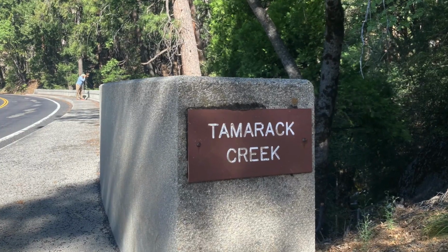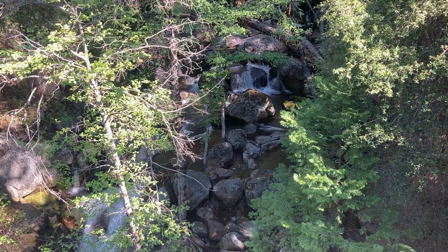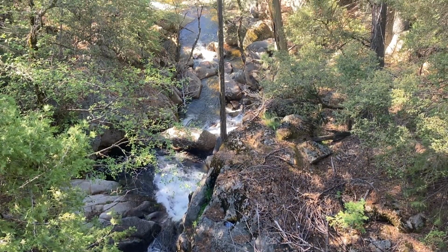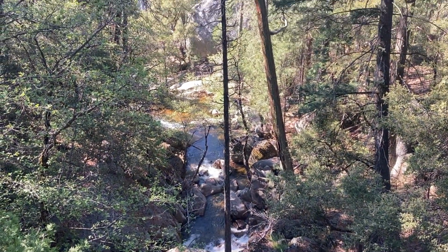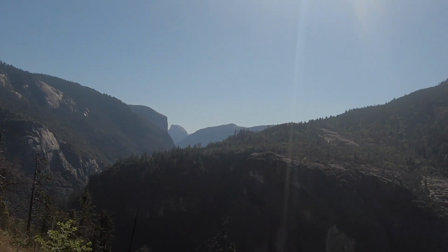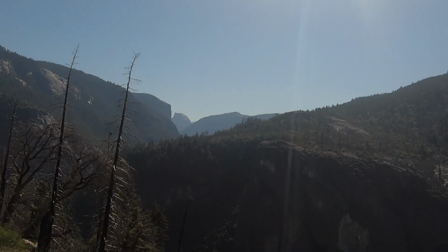We stopped at Tamarac Creek as we'd seen it the day before, and it had viewing areas on each side of the road, which was pretty cool. You can see the Half Dome in the middle of this picture. That's at Mirror Lake, and we'll go there later this afternoon and see it up close.